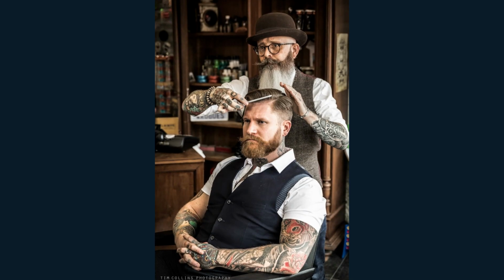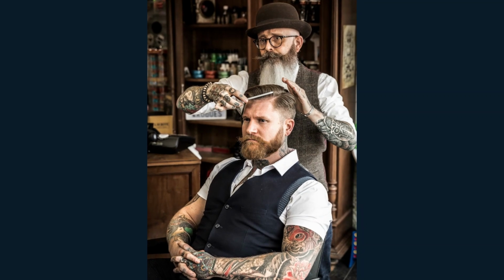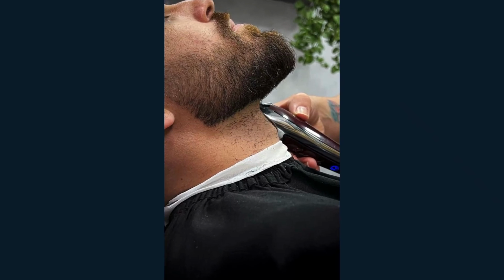Next up, precision grooming. This isn't about being overly manicured. It's about being consistently well-maintained. Your haircut should look like it was done 2 weeks ago, not yesterday, and definitely not 2 months back. That sweet spot gives off the impression that you take care of yourself regularly, and that signals wealth without saying a word. One often overlooked detail?